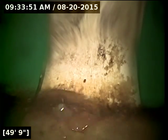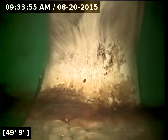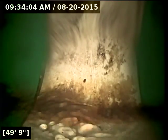And here at 49 feet from the point of access, we've reached the main lateral out on Northeast 56th Avenue. We've got good flow all the way out to the street. Both the ABS and PVC portions of the line are in good shape. Sewer line is functioning properly at this time.